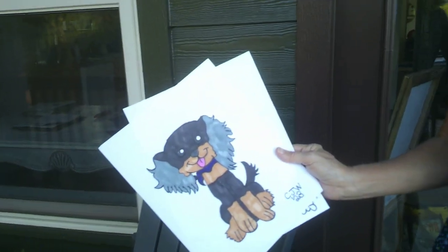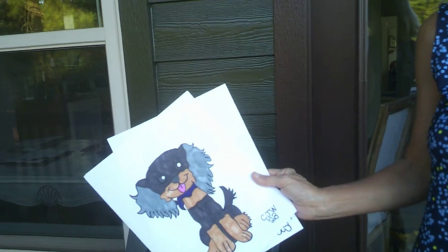So the drawing of Max is the one for you and Dennis to keep. Thank you. And the schnoodle drawing is for your mother. Okay. I will give it to her. All right. Thank you. She'll be very happy.